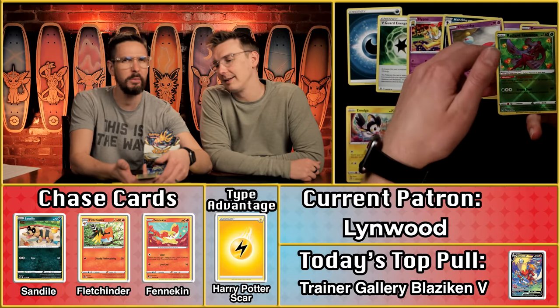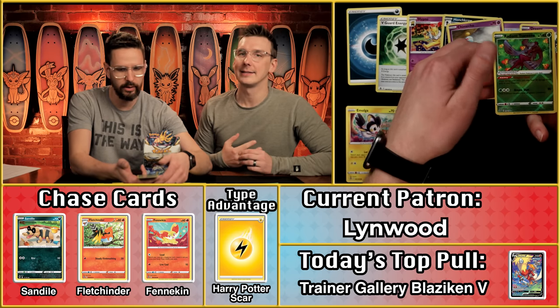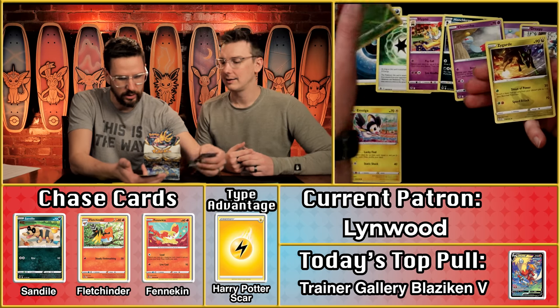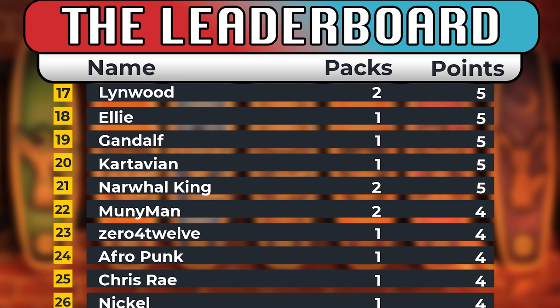That is beautiful, although I think we know that the Radiant Jirachi is the only Radiant card that scores. Yeah, I think you're right. It scores outside of a point. Right, yeah. Yep. And so we'll take a look here. And the Zygarde. Yeah. There we go. So it looks like a 3-point pack there for Linwood, bringing them up to 5 on the season.